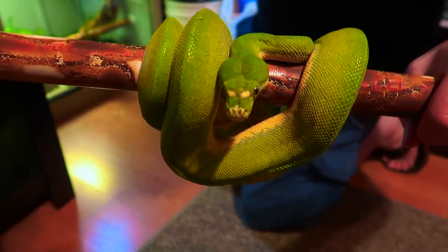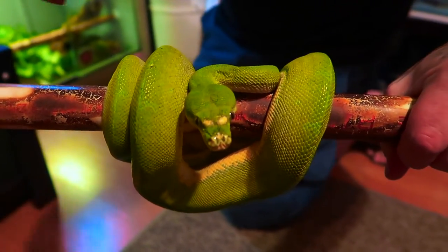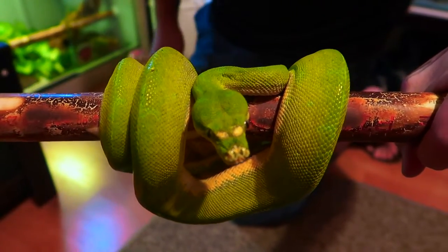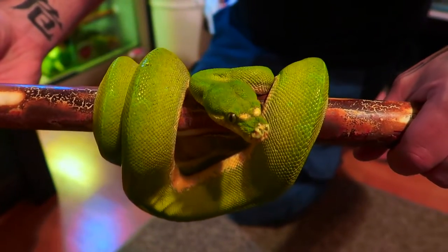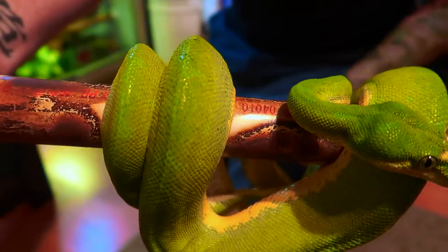One really cool thing though, if you look at his head, he's really honed in on the camera, but it almost looks like he has eyelashes right above his eyes, those 2 yellow spots. I think that's really cool. But now, before I get bit, let's go ahead and move on to the next snake.